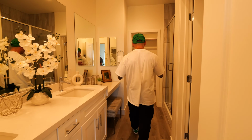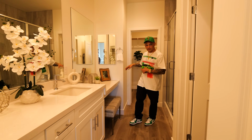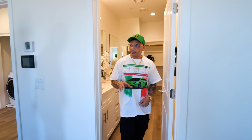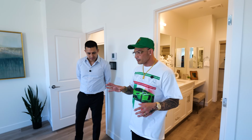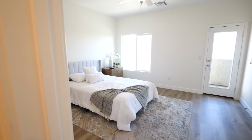So it's pretty much the same concept up here. Looks like the closet is a little bit larger, which is really nice. Then we have our water closet here again. The primary bedroom. This one, I'm going to say it's probably a little bit smaller than the second one.